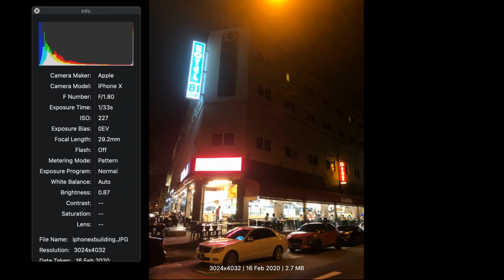Okay, so let's take a look at this image taken with an iPhone X. You can see that the focal length of this lens is 29.2 millimeters and at an exposure time of 1/33. This is basically taken in auto, just an auto setting at night.